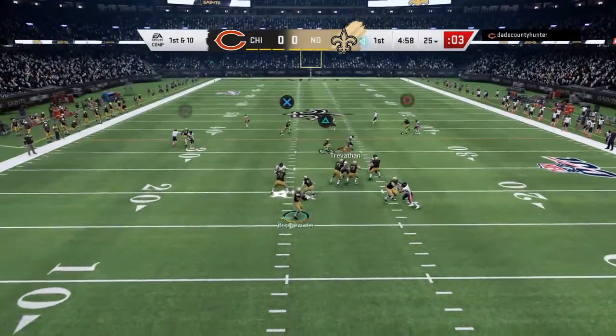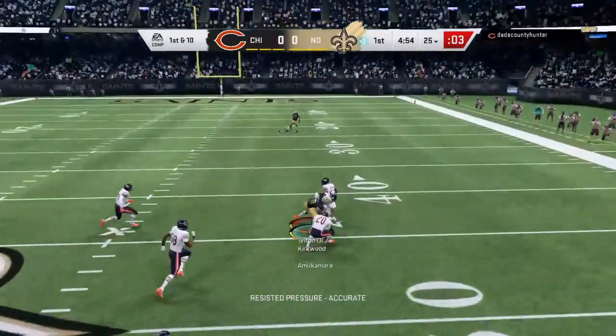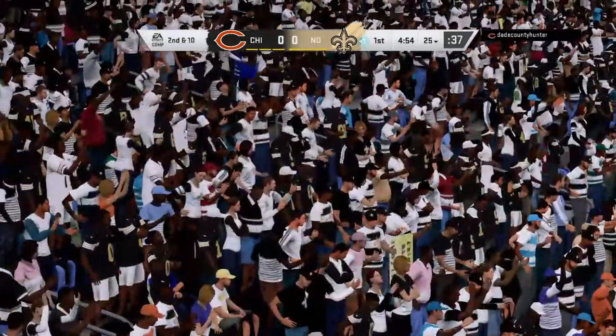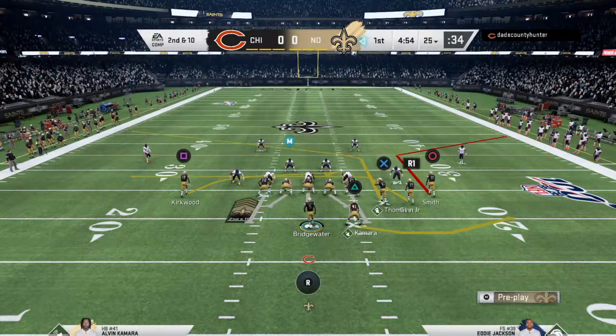A first down throw for Bridgewater. And that is incomplete. Showed off the arm strength there, but to no avail. Second down. An incomplete pass leads to 2nd and 10 from the 25.